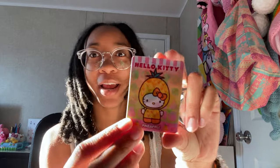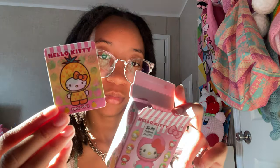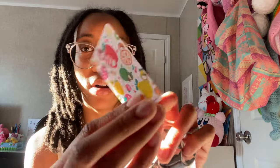Wait, does this tell me what I got? Because I just opened it up and it showed me the pineapple. And it's like a little card. It's so cute. I'm sorry about the sun. The sun is setting, so this is perfect lighting for some reason, but let's open this up. I think it's the pineapple since they put a pineapple card in there. Yep. Oh my god, it's so tiny. I didn't know that. Oh my god, it's so cute. Hold on.